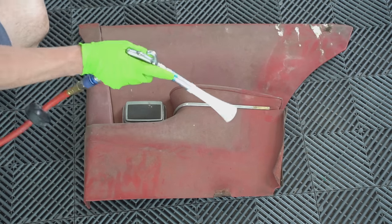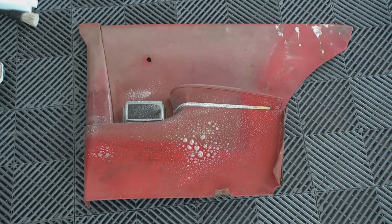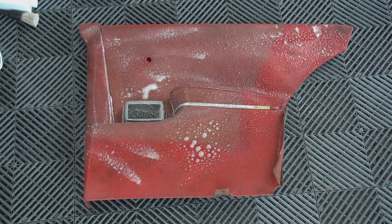We were also able to find the back door cards, which is awesome because we could clean them and put those back in, which is going to make a huge difference at the end.